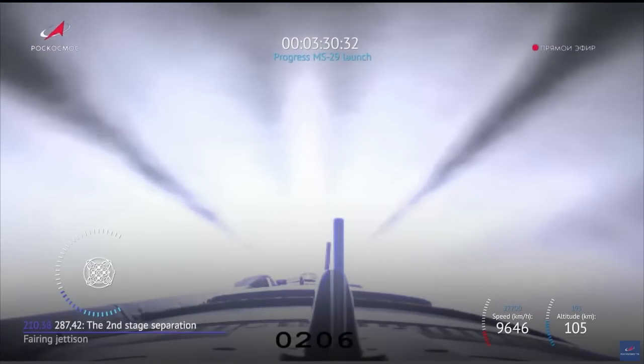Coming up now on 4 minutes into powered flight. Approaching the halfway point of its journey into its preliminary orbit. Four and a half minutes of powered flight now remaining for the 90th Progress as it's begun its journey to the International Space Station. Approaching second stage separation. Four minutes of powered flight remaining as we approach second stage separation.